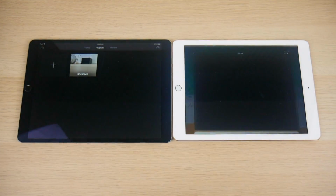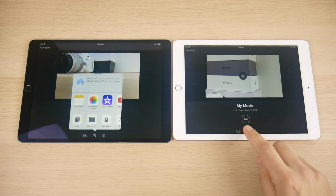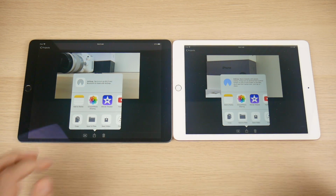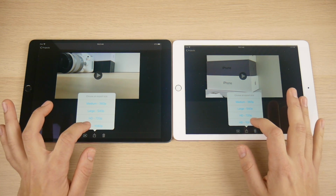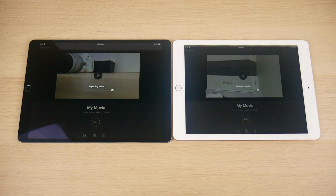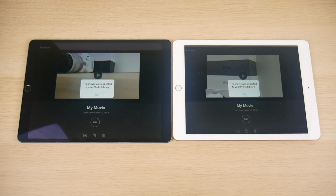So let's go into iMovie, and we're going to run a render here on this one as well. Same project, and I'm going to go ahead and save on both devices. We're going to save video here and see which one can finish this test first. So let's save video. We're going to go in HD 1080. So 1080p, and we're going to export this movie, and we're going to see if the Pro can take down the iPad 2018 and iMovie as well, an optimized application by Apple. And it looks like it is slightly ahead, but the iPad 2018 seems to be hanging closer in this test than Adobe Clip. So there it goes. It's done on the Pro, and there is the iPad 2018.